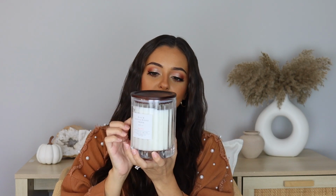Like the white with the light tone wood. I just think it's so pretty. And then this next one, I'm not going to lie, I pretty much only bought this for the packaging. I absolutely love this fluted glass with the dark walnut wood top. I think it's so pretty.